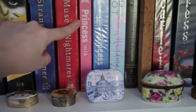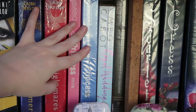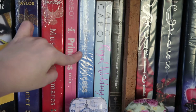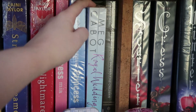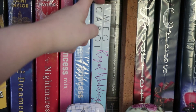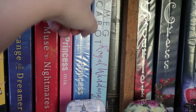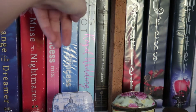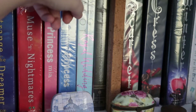Then we have these last two Princess Diaries because they were my favorites. So Princess Mia and Princess Forever. And then this one came out, which is like the 11th one. It came out long after the series was finished, and I still haven't read it because I'm nervous. I don't know why. It's called Royal Wedding.